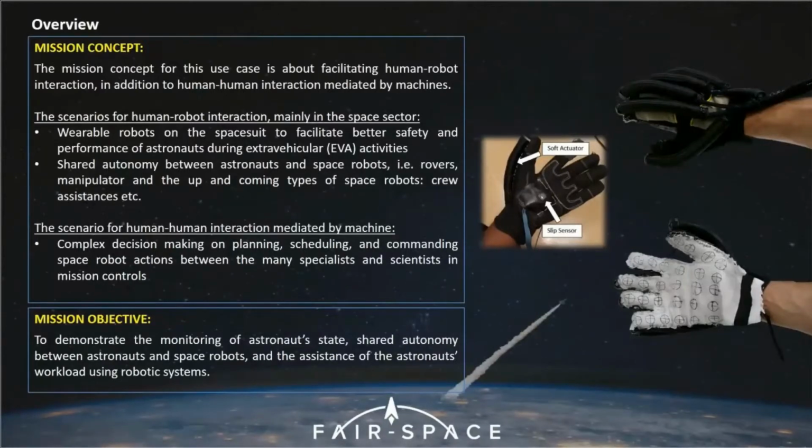We propose solutions to effectively monitor astronauts' state and assistance to mitigate their physical and mental load.